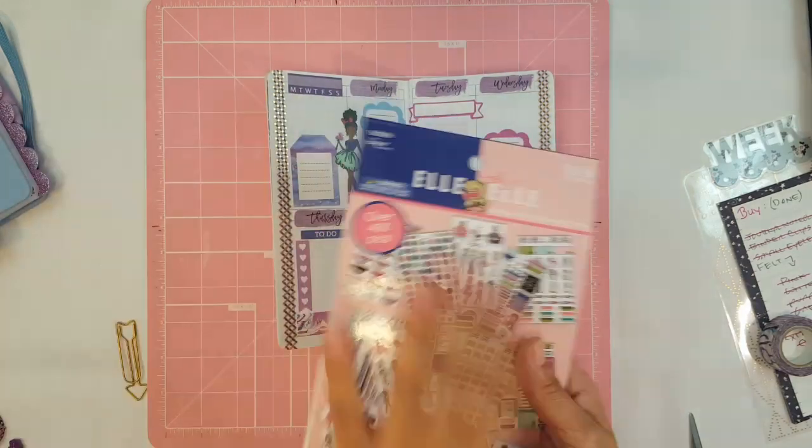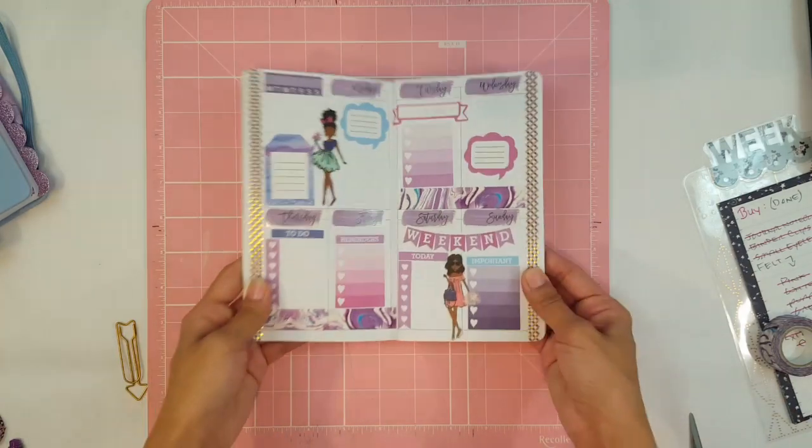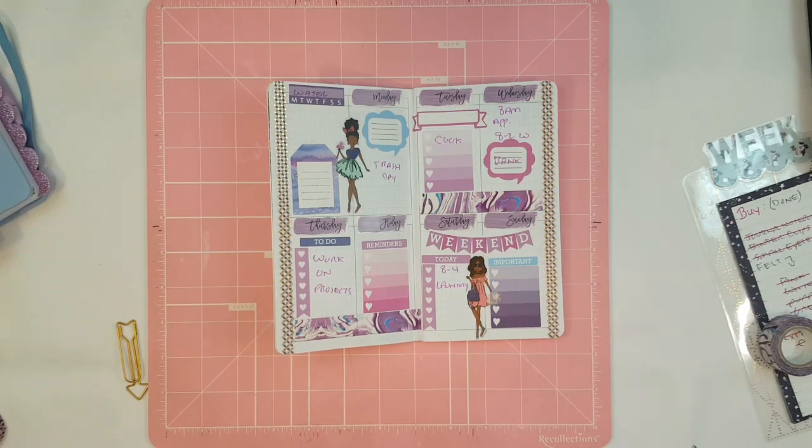And I did end up incorporating two of the LOL stickers. I thought it came out really cute. I thought it was the perfect color combination. I'm going to go ahead and write a few things and I'll be right back. Alright you guys, and there you have it. Those are my spreads for this week.